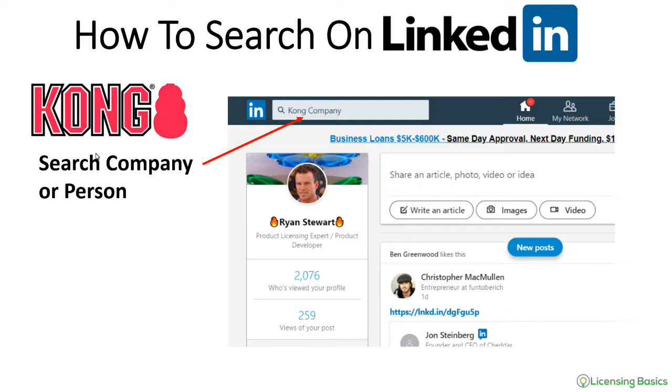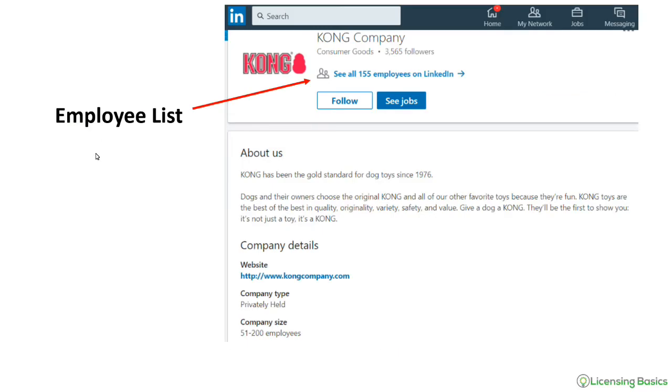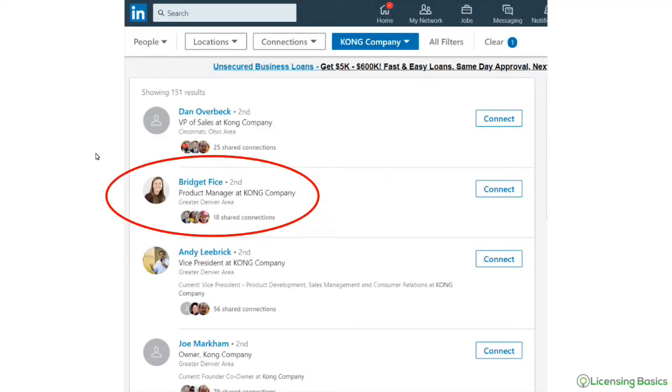Or you could simply go to LinkedIn and search the company name. You could also search for a specific person if you know that person's name. But what that's going to do is take you to the company page. And from there, you can see this little link that says see all 155 employees on LinkedIn. Once you click on that, it's going to take you to the employee list of all the people that work for this company that have LinkedIn accounts.